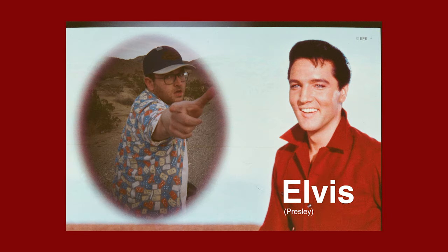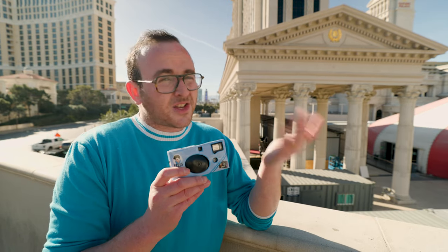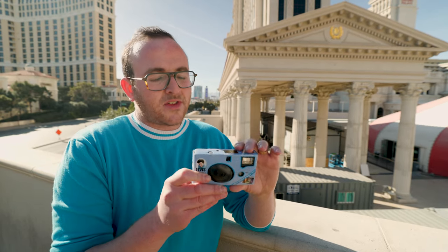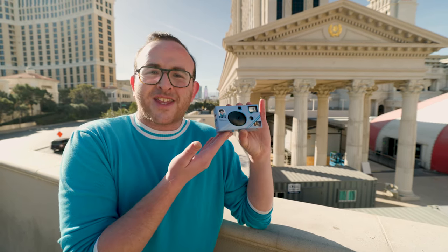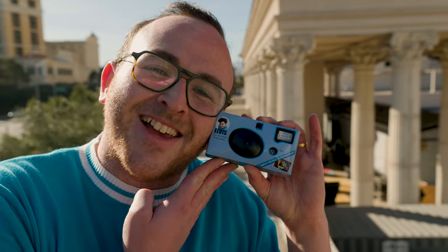So the idea is you're centering your subject every single time and it will place it in the vignette Elvis is next to. Very curious also how this film will hold up. Expired in 2008. It's a disposable camera, so the film was not very high quality to begin with. Consumer film, obviously. So I'm guessing the results are gonna be kind of shitty, but it's the Elvis Love Me Tender Dream Camera. It's a dream come true for me, old Benny Bags.